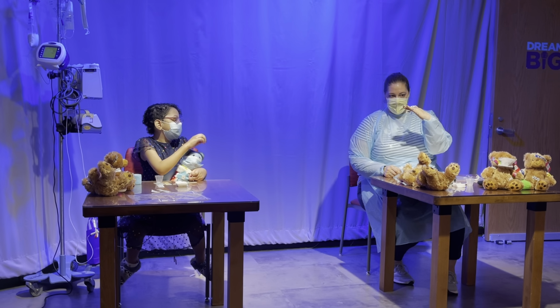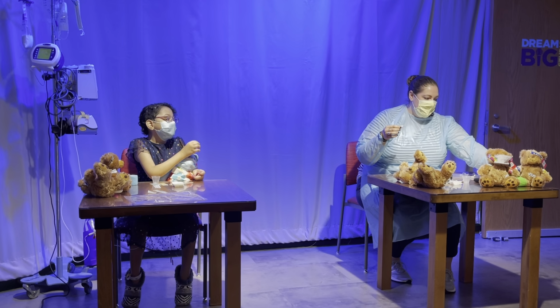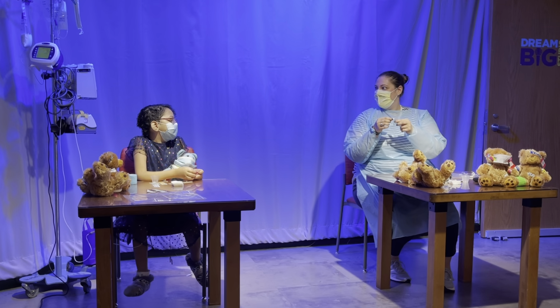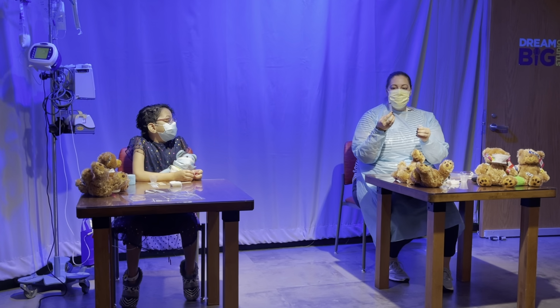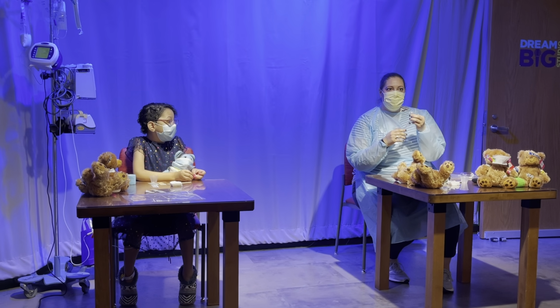You put it with a syringe and then fill it with water, and it goes with a balloon that fills up with water. Very good. Okay, so I can show you here. So this, watch very closely. It's like almost a magic trick.